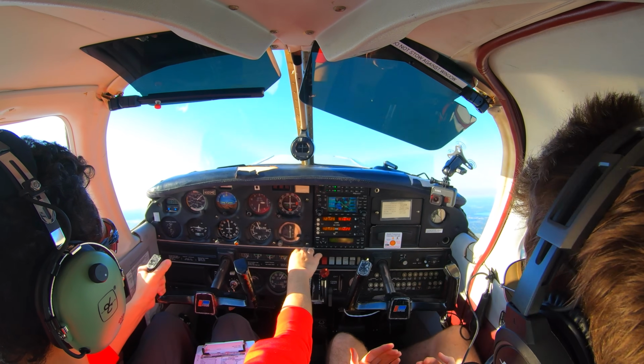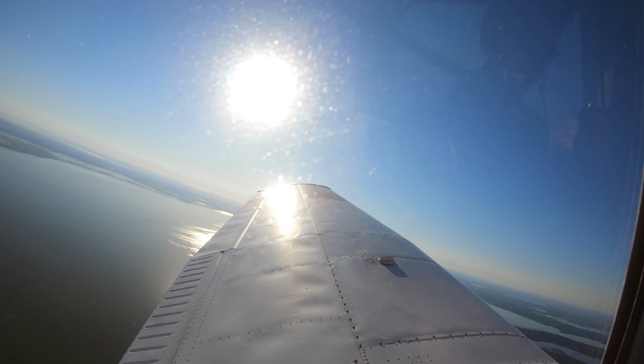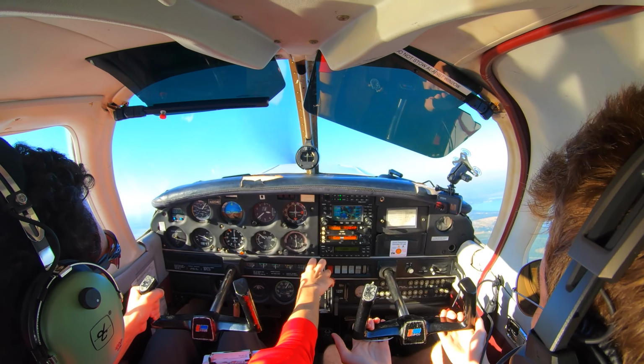So get that right rudder in there. There you go. All the way back on the controls. Keep it coming. Don't be timid. You feel the buffet? That's your indication of a stall. Keep it coming. All the way back. And the nose wants to go away.